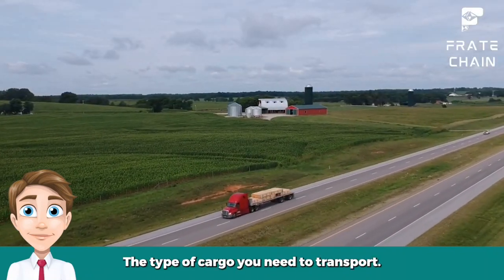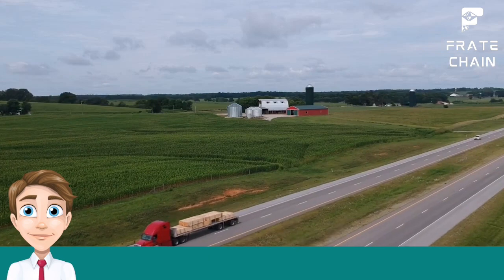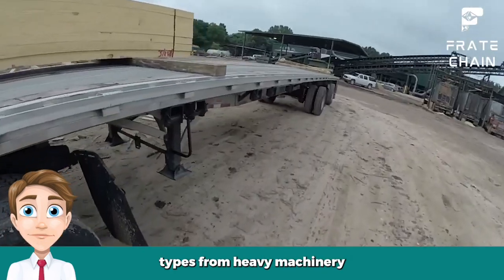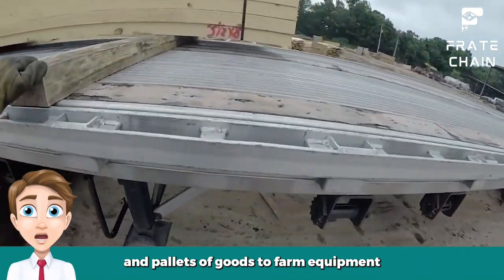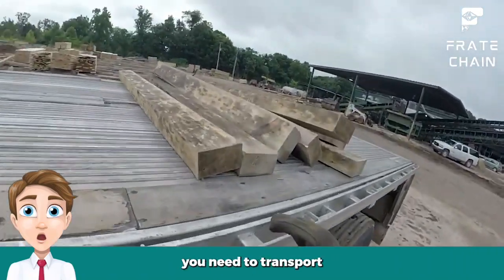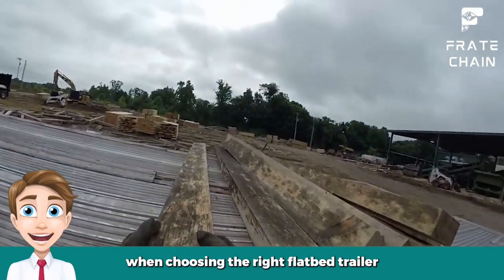The type of cargo you need to transport. Flatbed trailers are designed to handle a wide range of cargo types, from heavy machinery and pallets of goods to farm equipment or oversized items. Consider the type of load you need to transport and its dimensions and weight when choosing the right flatbed trailer for your needs.